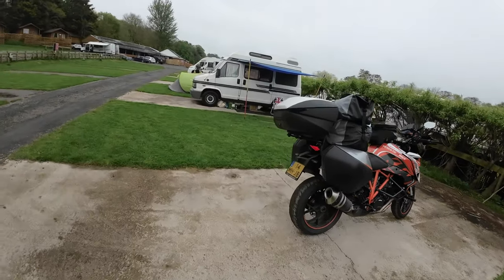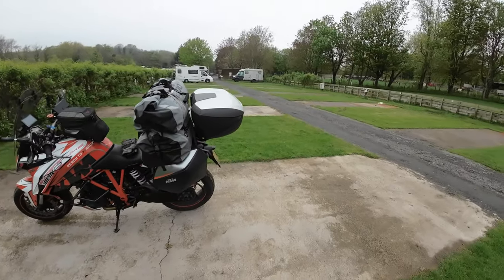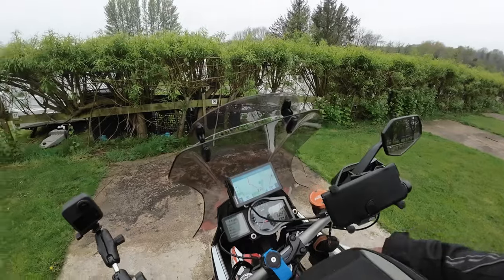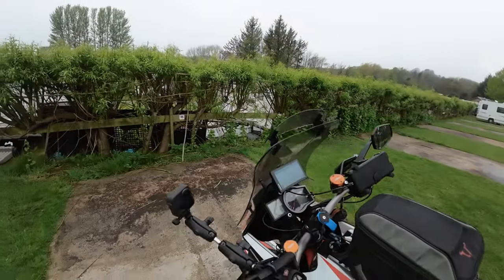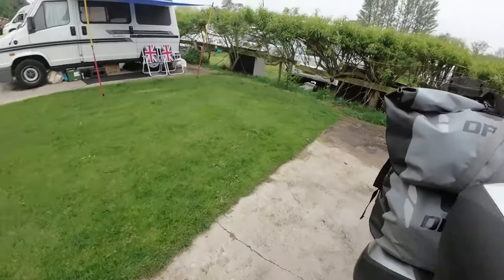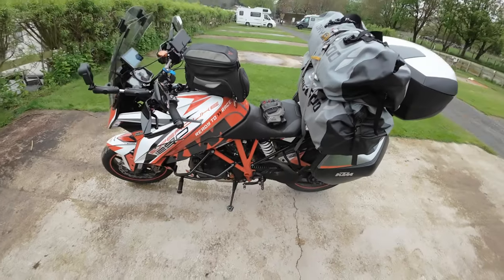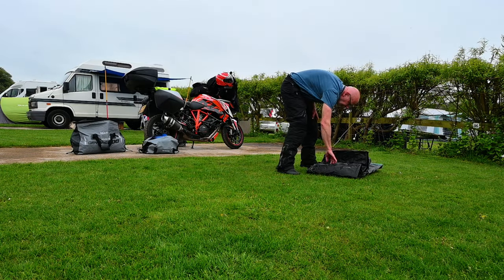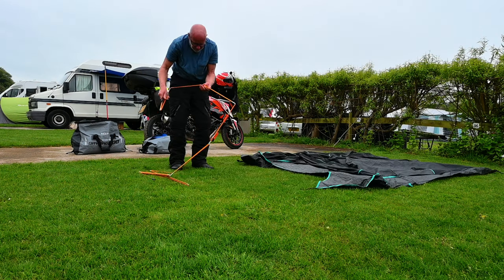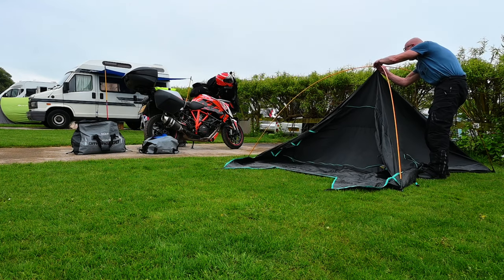So the guy at the reception said to me, do you want to have some kind of tarmac for the bike? Because otherwise if you put it down, it might be that it is sinking into the ground because the grass is very wet. Well, I thought, that's good thinking. So let's do that. So I have a place for the bike so it can't fall over, and I have some grass to pitch my tent. Perfect. Thank you a lot.